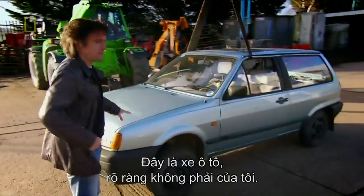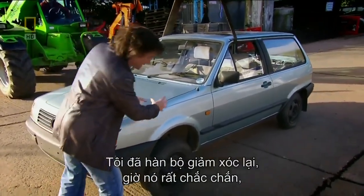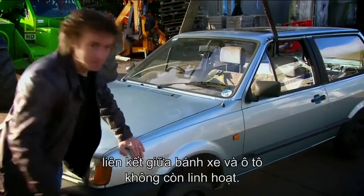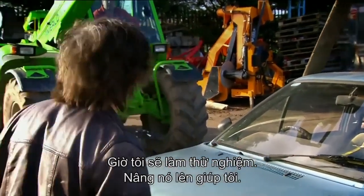Here it is. This is, well, it's a car, obviously, not mine. What I've done is weld up the suspension. It's now solid, the link between the wheel and the car. There's no flexibility in there at all. That's enough words. I think we should just get on with this illustration. So lift it up, please.